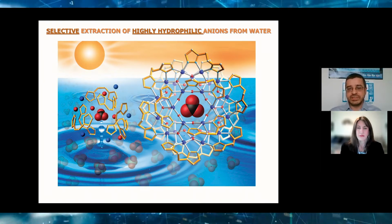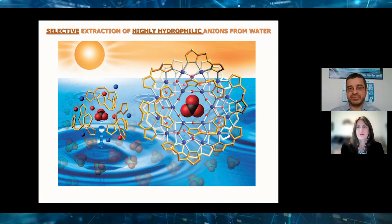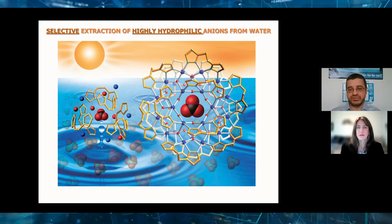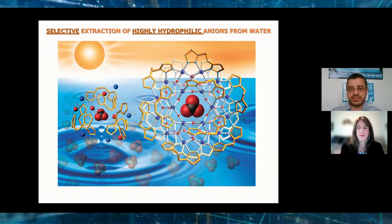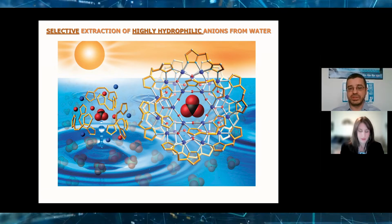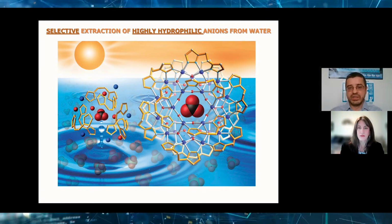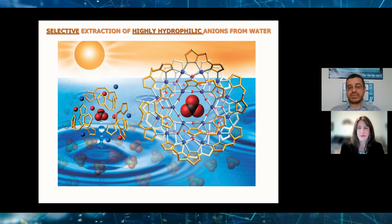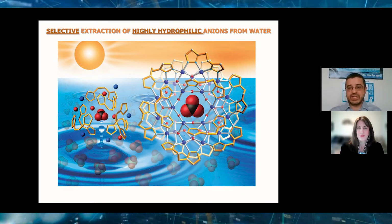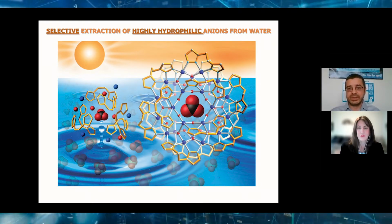Now, this brings me to the next challenge in anion extraction, selectivity. In some instances, we need to selectively extract a specific anion from a mixture of different anions. Nanojars have total selectivity for doubly or triply charged anions, such as sulfate, carbonate, phosphate, over singly charged ones, such as nitrate and chloride. We achieved further selectivity by tethering pairs of pyrazoles together.